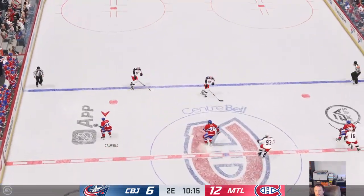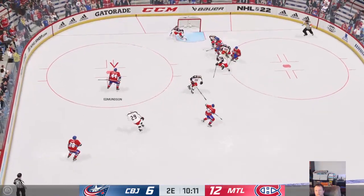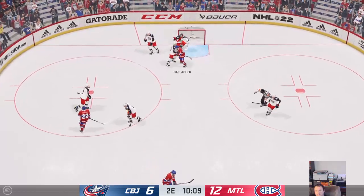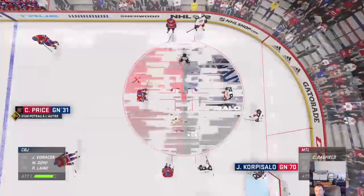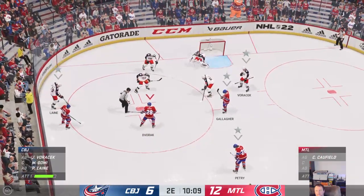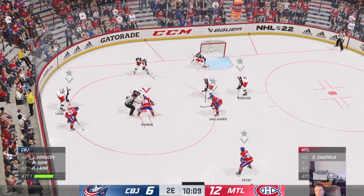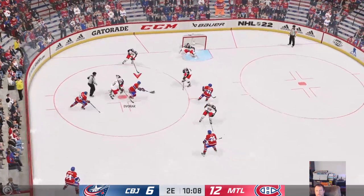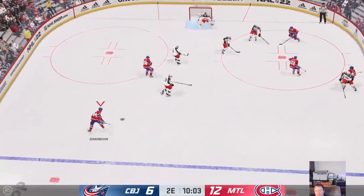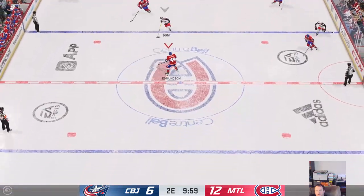Montreal's got it in their own zone. Quick feed to Edmundson. Oh, what a beautiful glove save. Centers glide into the dot as a faceoff ready to resume play. Play resumes here as he wins the draw inside the offensive zone. And now he moves it quickly to Edmundson. And a beautiful stop by the glove.